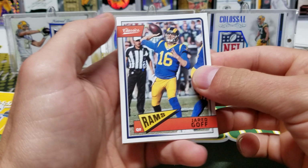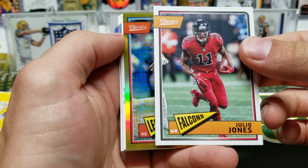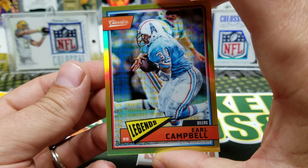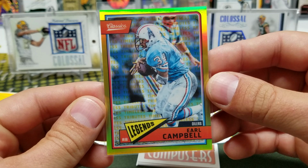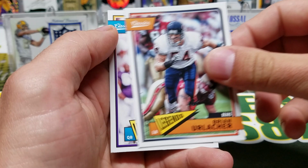Goff. Ooh, I think we got some gold. Fournette. Oh, man. No way, dude. I don't know if this is out of 10 or what it is. Legends, Earl Campbell. Holy cow. Okay, it's out of 65. 59 of 65, but man, it's gold. Optic or something, that would have been out of 10. But this is not Optic. Beautiful card. Gold Chromium, Earl Campbell, Rich Gannon, Trey Quinn, Woodson, Brewski, Urlacher, and Warren Moon.